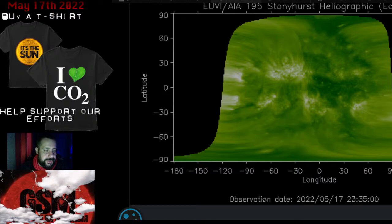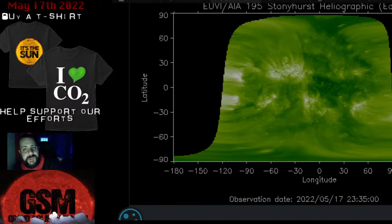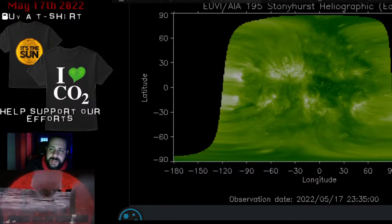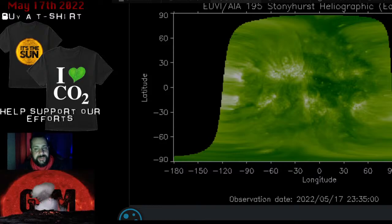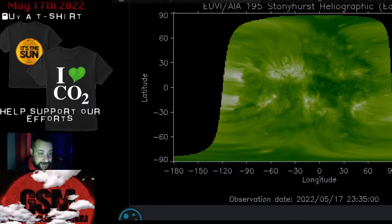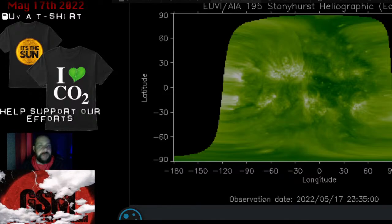We are clearly seeing a trend of lower solar activity. Even as we speak today, even with 173 on the sunspot number, we are still experiencing lower solar activity than average. Our X-class flares have been nothing more than really strong M-class. An X 1.1, that's not that big of a deal.